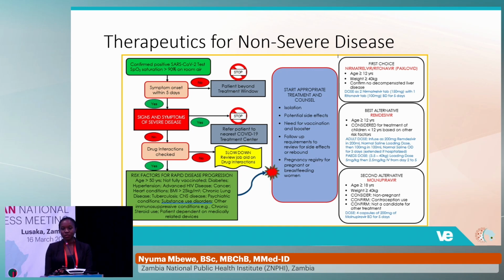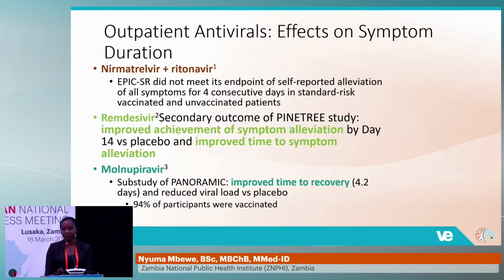The last one on my list of outpatient therapies for non-severe disease is molnupiravir, and I will go into it in a bit to see, whilst it's in our guidelines, it's not readily available in country. You'll notice that one of the biggest issues with molnupiravir is pregnancy. And remember, we say that every woman of childbearing age is pregnant unless proven otherwise. Molnupiravir has issues with teratogenicity. So when the committee was making the guidelines, it was one of the things we considered, and we didn't prioritize it as a treatment for patients within Zambia.